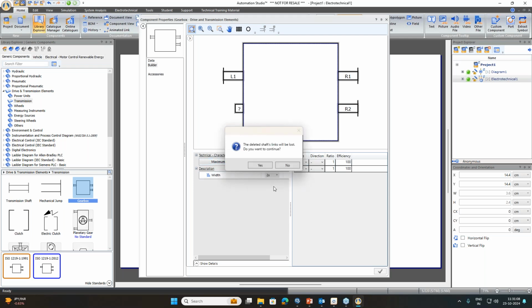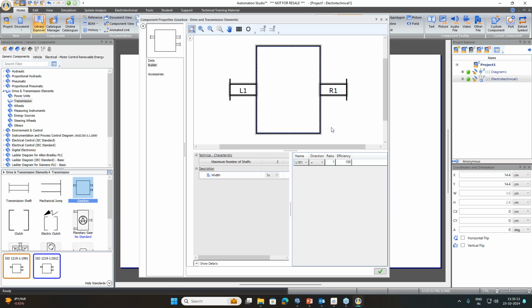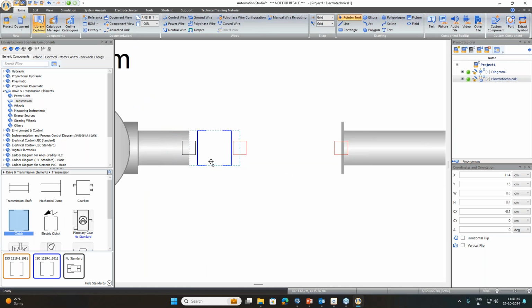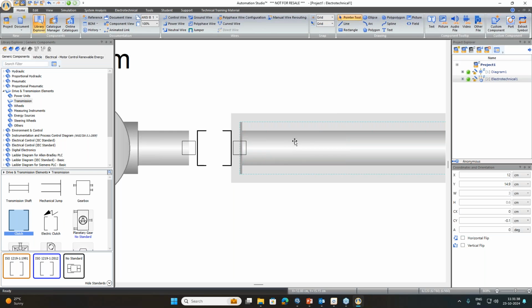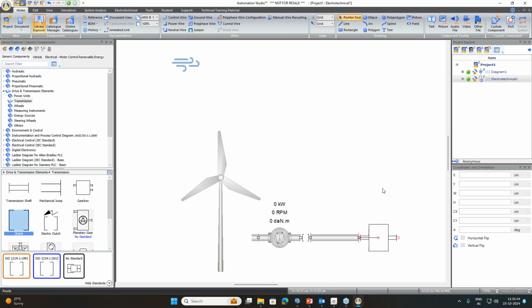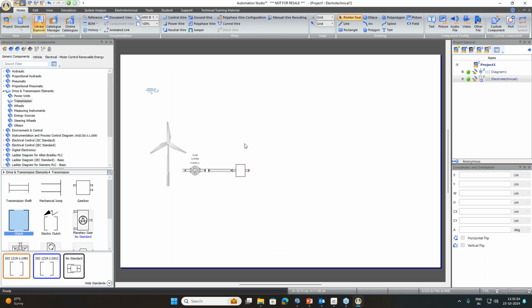We will change its parameters, direction from negative to positive. We will take the clutch here and give the connection. Now we have connected the gearbox.